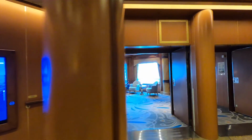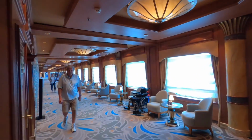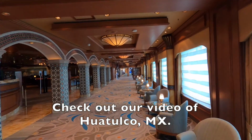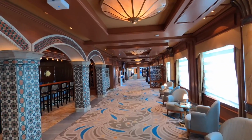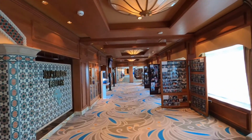We went through the old locks of the Panama Canal, and then we also stopped in Costa Rica, Huatulco, Mexico, and day before yesterday we were in the Port of Vallarta. We have 2 sea days on the way back to Los Angeles to San Pedro to get off.